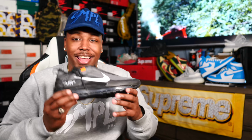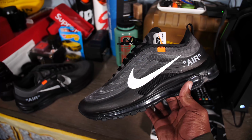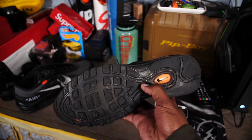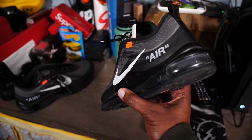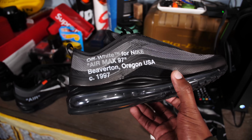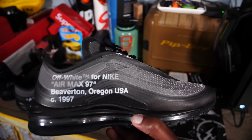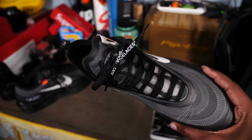So I went with these, which aren't the most durable black sneaker, and that is the Off-White Air Max 97. That was one of the reasons I actually copped the all black version, because I really liked the original Off-White 97s, and the only thing that was wrong with them is that they were all white. So I wore them in Montreal and I basically messed them up, and now I need to go ahead and clean them, and I really avoid all of that by just wearing the all black pair.